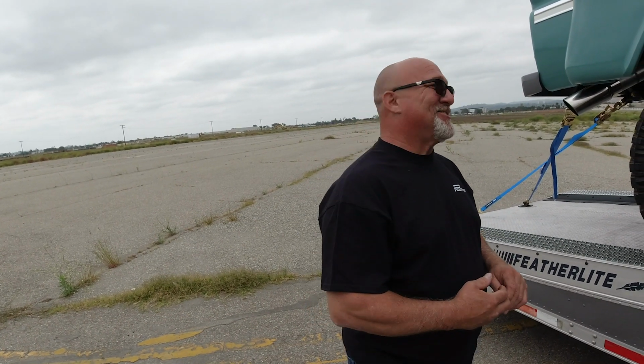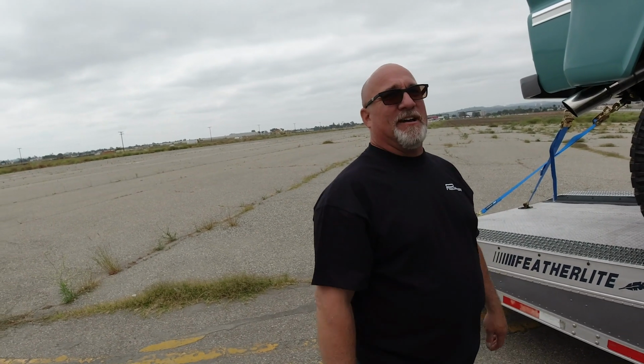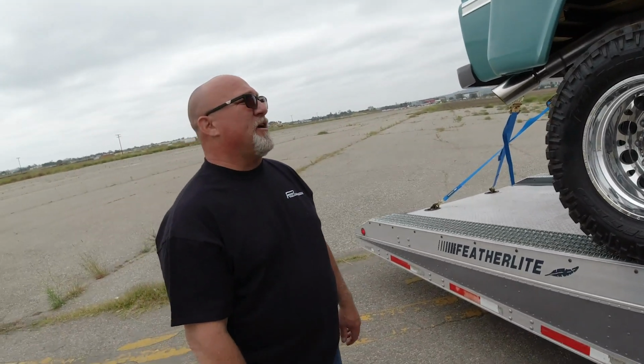Yep. This thing has got unreal torque. Oh yeah, I can imagine, especially having all that traction too. Yeah, and it's built on a 1-ton frame. I didn't have to lengthen it because it's a 1-ton frame. I used a motorhome frame, basically. Okay. Of the same year.